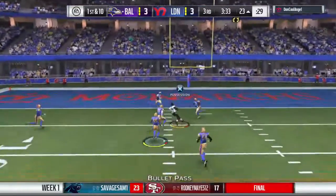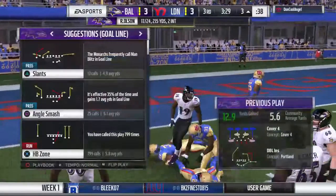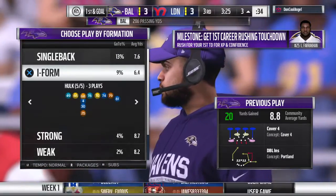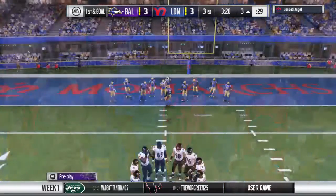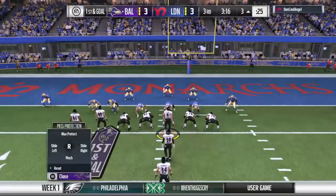Back to throw. That is caught inside the 5. And stopped a few yards shy of the goal line at the 3. So an excellent throw and an excellent catch there. Zone coverage, which means you just have to find the open areas in between defenders. That's exactly what happened on that play.